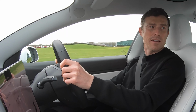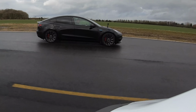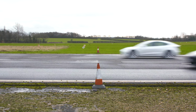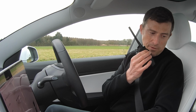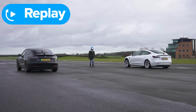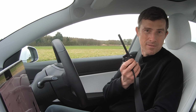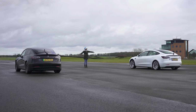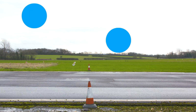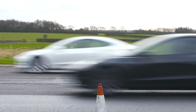And I actually think I'm just increasing the lead ever so slightly. Mine didn't really spin, it hooked just pretty similar to before. Again, I just had a little bit of slip. I was kind of hoping maybe this had something in it with gain later on, but nope, it was dead even. It was even, although you lost. So then what exactly happened? Well, both cars completed the standing quarter mile in 11.7 seconds, but the older Model 3 won by the narrowest margin.